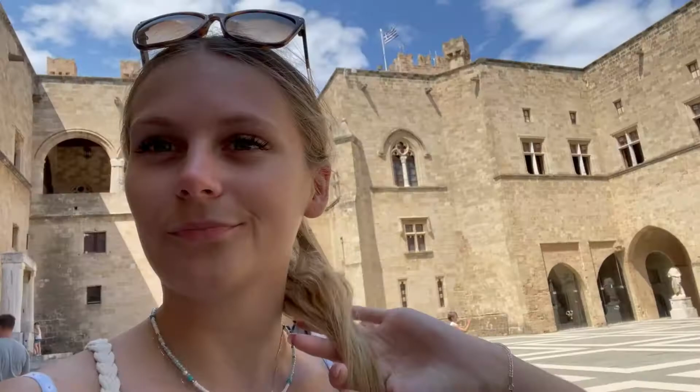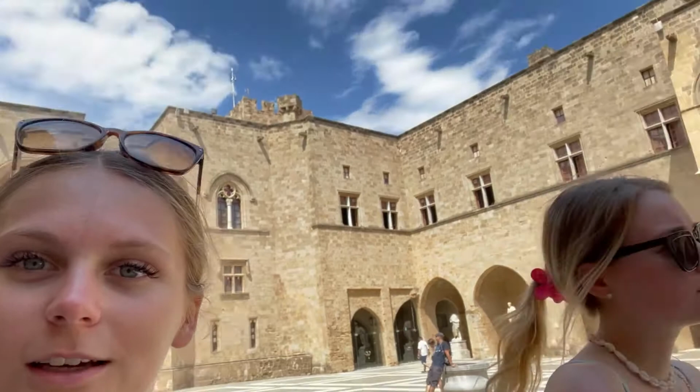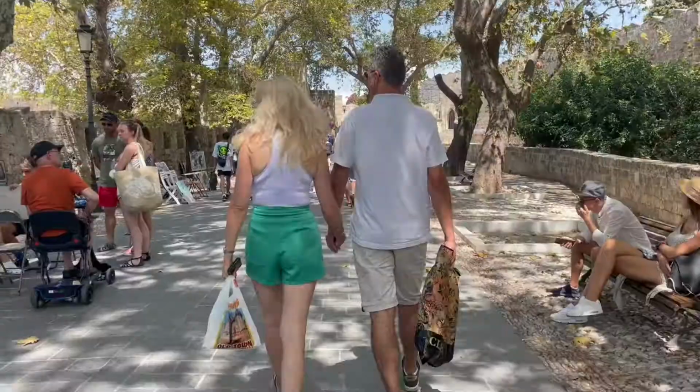Just entered the palace. So I'm free because I have the student card. Because students are free if you're coming here. So. Okay, so don't go here unless you love mosaics and an old building. Yeah, that's pretty much all there is. It's kind of boring.